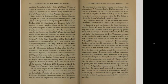Jerome's revision and new translation, finished 405, encountered much opposition, which greatly irritated his temper and betrayed him into contemptuous abuse of his opponents, whom he styled by Pedus Euselos. But by inherent virtues rather than by external authority, it passed into such current use that in the 8th century it was the Vulgate, the common version in the Western churches. So his translation ended up becoming the Vulgate.